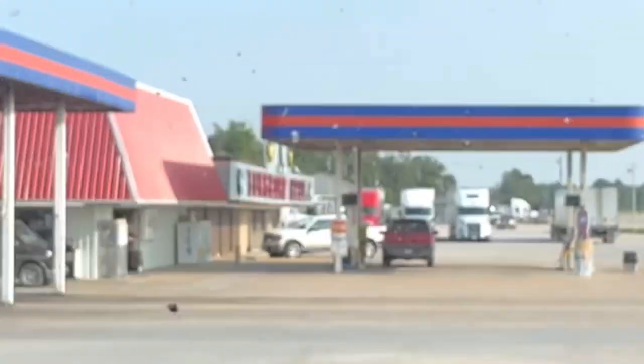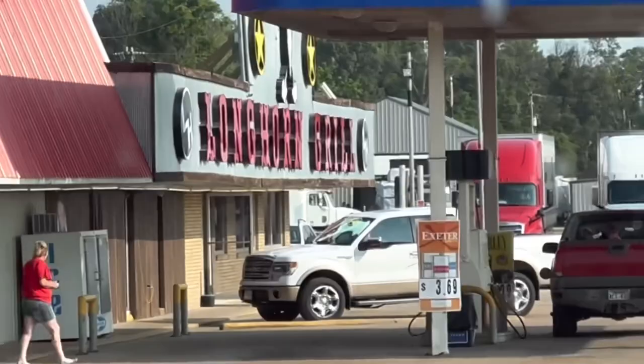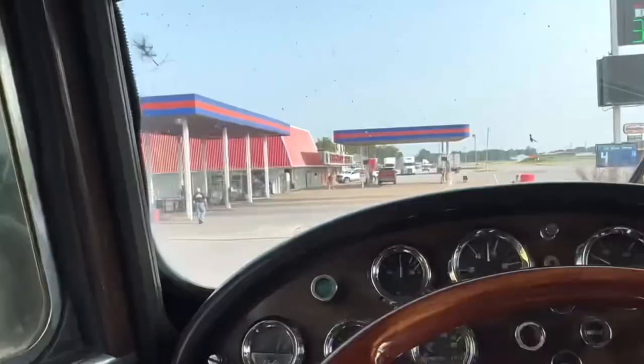So anyway, we're fixing to walk into Taylor's, over there at the Longhorn Grill, and see about what we can find to eat. This is a good restaurant. I mean, we're lucky. I'm getting two good meals in a row. I never do that when I'm on the road. It's just always go, go, go.